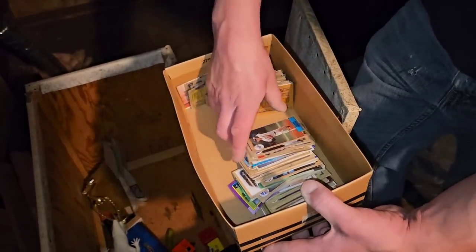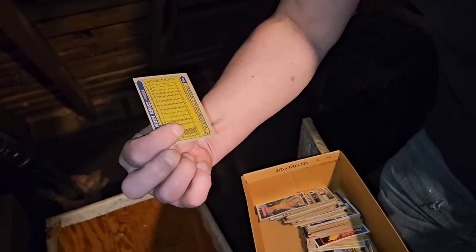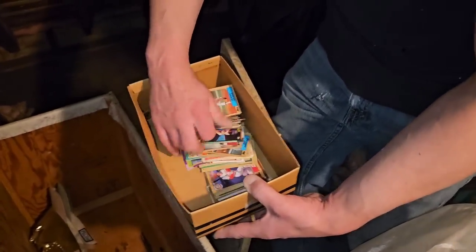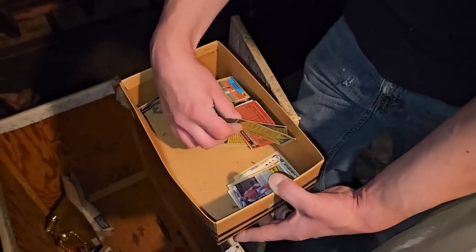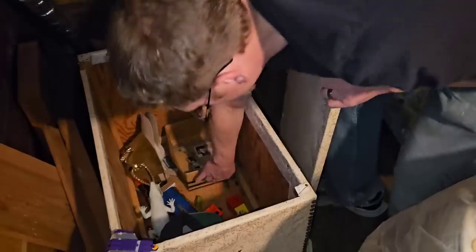So you got 80s baseball cards. Let's see what year this is. 87. Definitely some 90s in here. So, nothing too crazy, but definitely a few dollars.